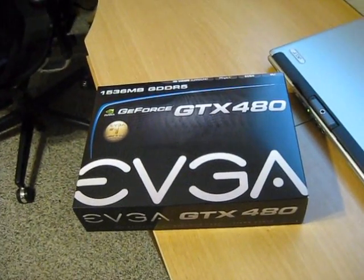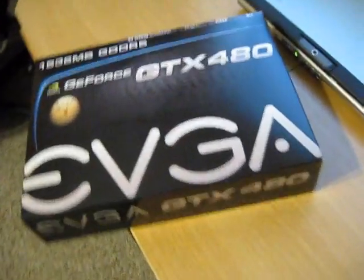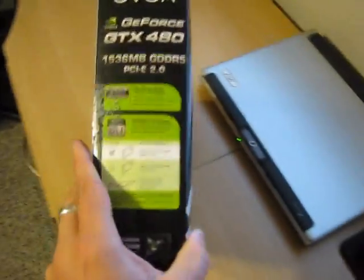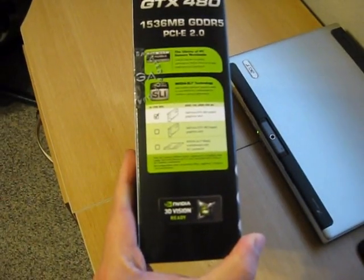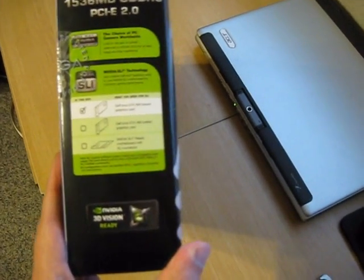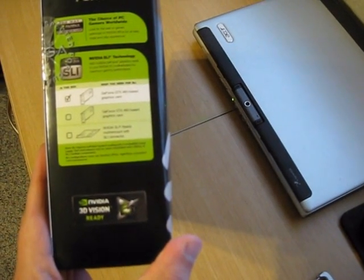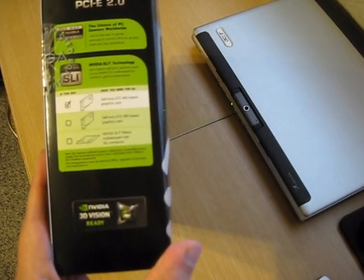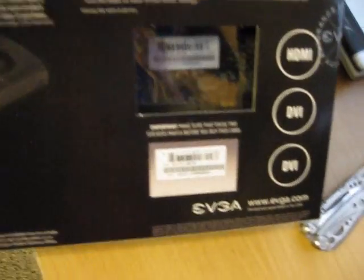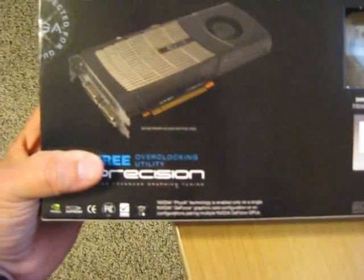The GeForce GTX. Might want a camera around it. Just get all the sides. I hope this shows up. It's probably not focusing on it. SLI. In this box is one GeForce GTX 480. Oh, we have a little window into the heart of the beast. That's kind of cute. Oh, that looks pretty cool.